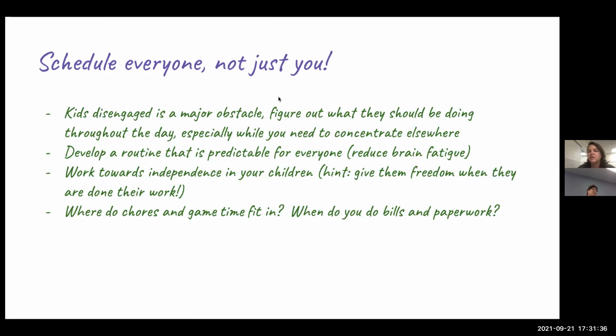So if you figure out what your children should be doing throughout the day, or while so-and-so is with me having a lesson, this person is doing this other thing, that can be really helpful to plan throughout the day, especially while you need to concentrate elsewhere. And then if you can have 2 or 3 things that a kid could be doing at any time. So like a kid could always do Legos, a kid could always read a book, a kid could always maybe paint on their easel or something.